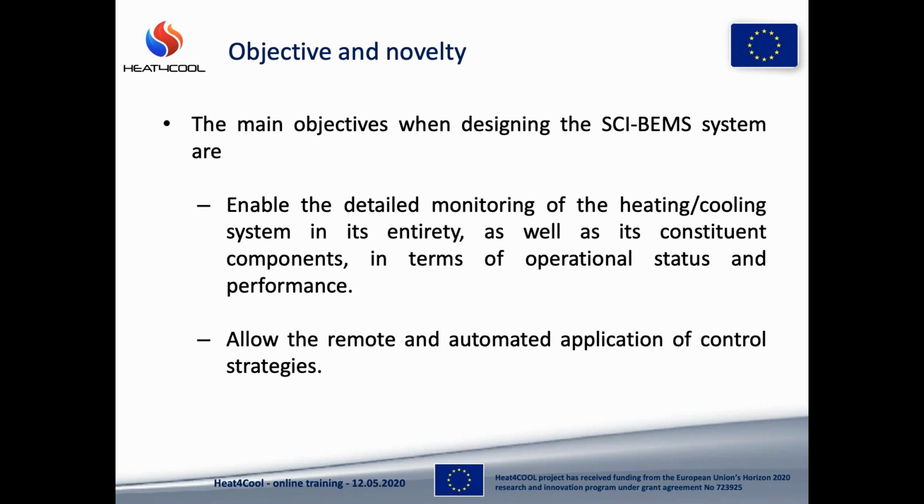As I stated, two main objectives, let's say, delineate the functionality of the SCI-BEMS system. And these are, on one hand, to enable real-time monitoring of the complete system, and of course its individual components, with the goal of establishing the details about its performance and its operational status. The subsequent functionality that runs in parallel is to allow, through the BEMS system, optimal automated control strategies, both within the premises as well as via remote communication. Next slide, please.